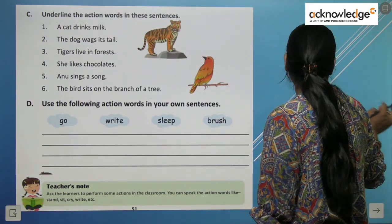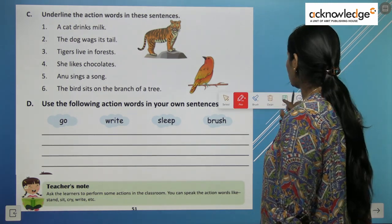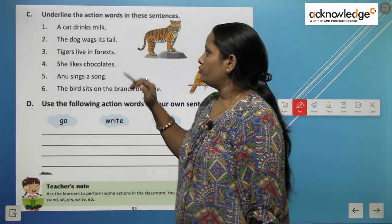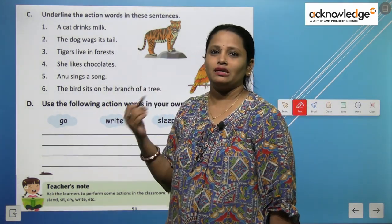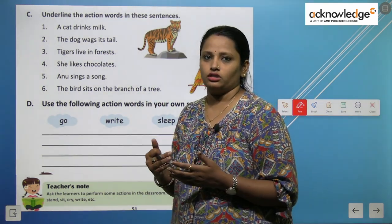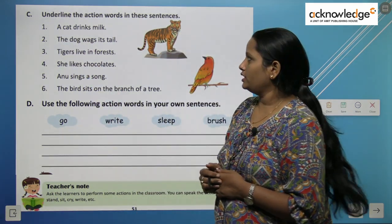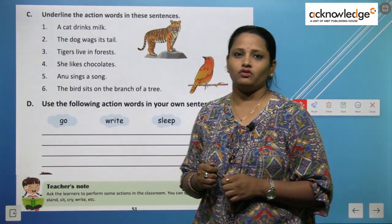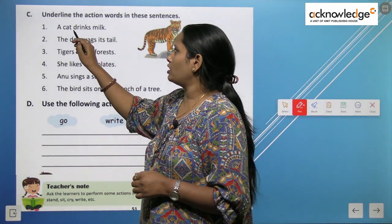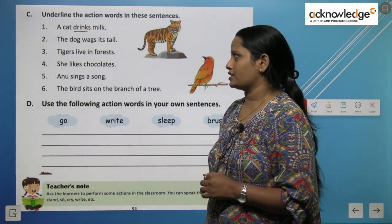Come to the next exercise, C exercise. In this we have to underline the action words in these sentences. Here first we have to find out what is the naming word, and we have to ask the question, who is doing that work? So, a cat drinks milk. Here a cat is a naming word, and what work is the cat doing? It is doing the work of drinking. So we have to underline drinks.